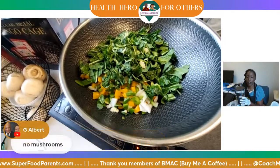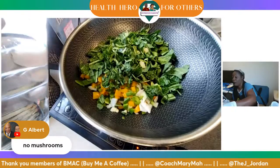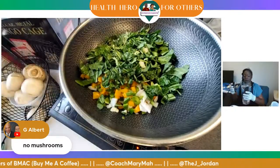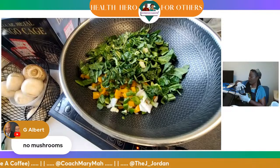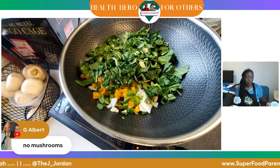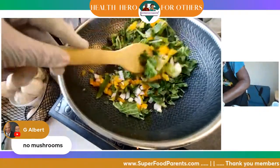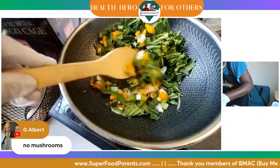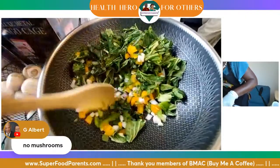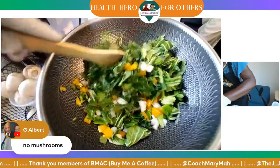The people watching, they said no mushrooms, y'all. So we got more people saying no mushrooms. So y'all see, I just put a splash of water in there. And then I'm going to stir it up so y'all can see how much water that really is. Because at the bottom here, it's just a little water. Oh, poor mushrooms. We'll get you next time.